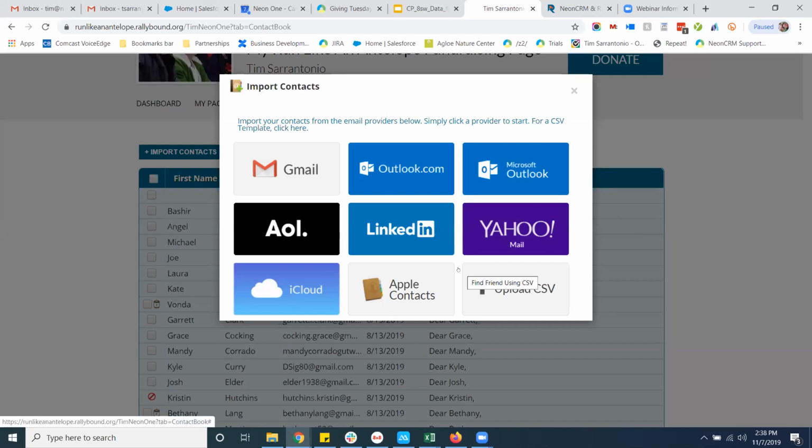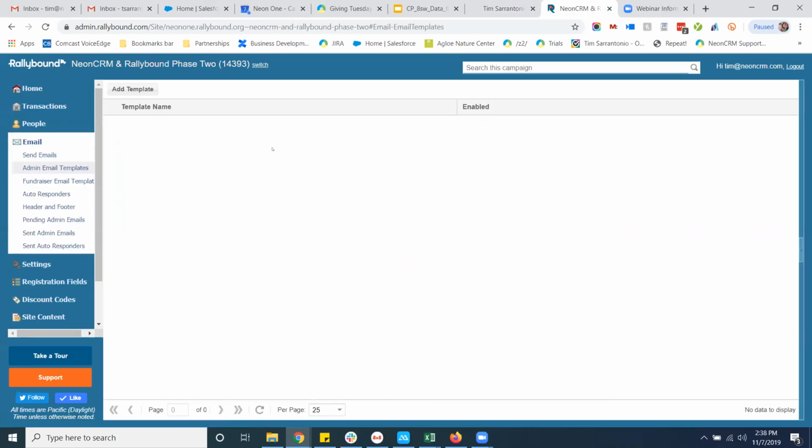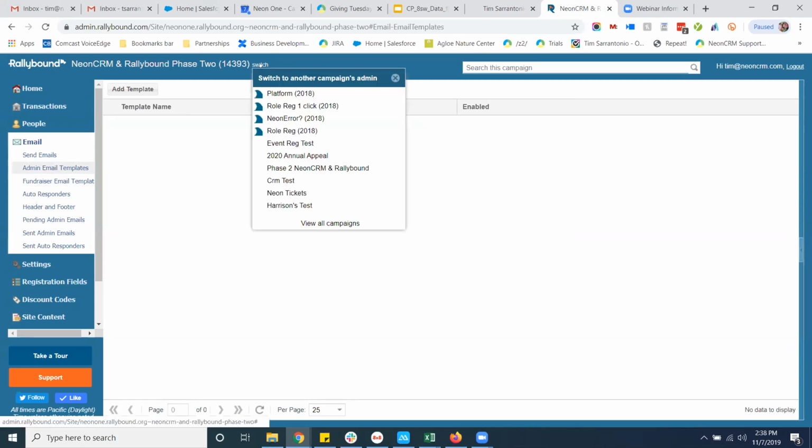So this helps with the data integrity too, in terms of being able to say, okay, I know with confidence that this is this email. But what's nice in the administrative back end of RallyBound is that you can also queue these templates up for people on the admin side. And so if I want to actually, let's see, fundraiser email template is one that we set up there. And then, you know what?